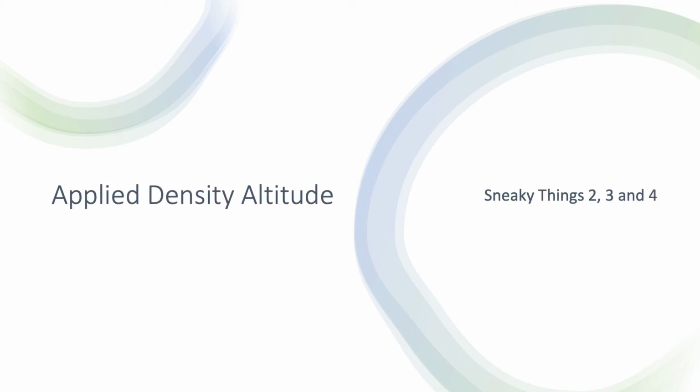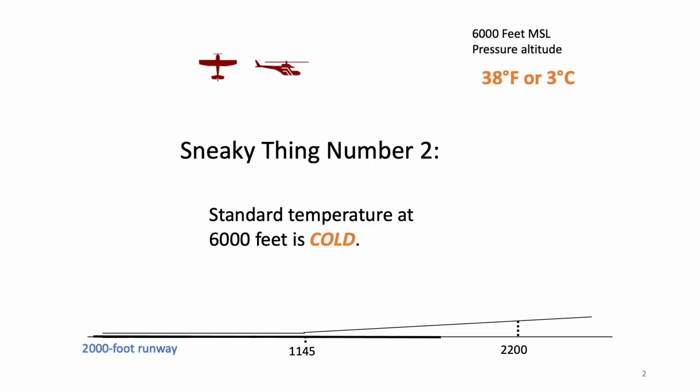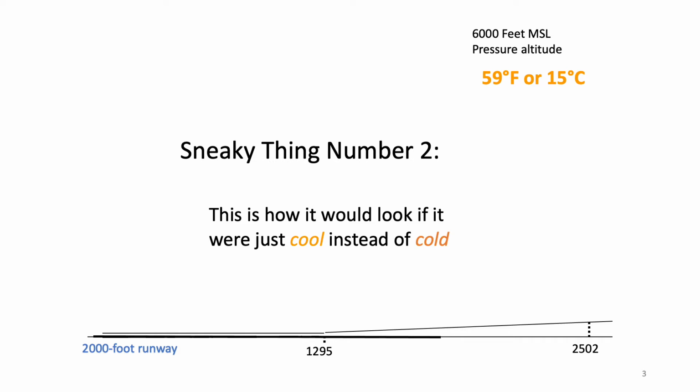Welcome back to Applied Density Altitude, Sneaky Things numbers 2, 3, and 4. So, sneaky thing number 2 is that so far we've talked about being at standard pressure and standard temperature. But if you're taking off out of an airport that's at 6,000 foot above sea level, standard temperature is cold. Standard temperature at 6,000 feet is 3 degrees Celsius. And so what if it's only cool instead of cold? At 59 degrees Fahrenheit or 15 degrees Celsius, it would be what most people would consider a little bit chilly.